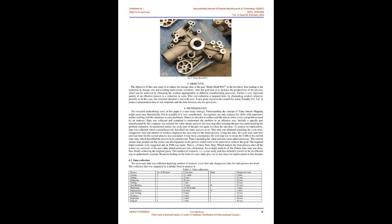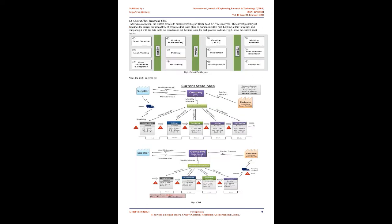C. Lead time. A definition of lead time is the time from the moment the customer places an order, the moment the supplier learns of the requirement, to the moment it is ready for delivery. Lead time equals order delivered minus order received.